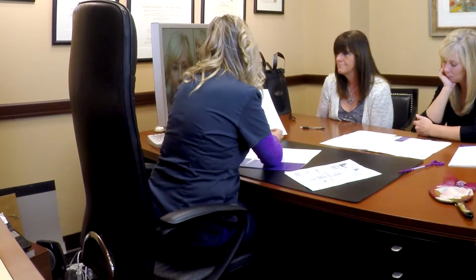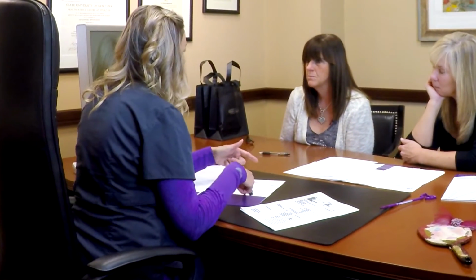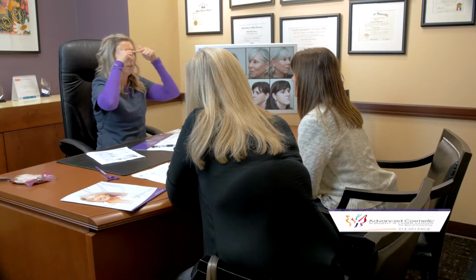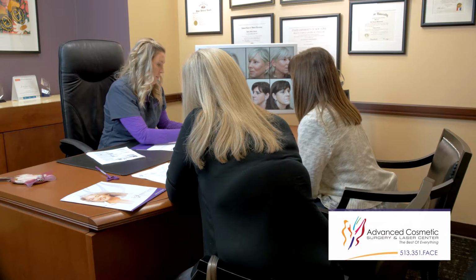The day of the procedure, we will give you the supplies that you will need to do your slush packs for your eyes. So you will receive a little basin that you'll put ice and water in. We will give you 4x4 gauze, and you will lay them over top of your eyes 20 minutes out of every hour. Okay? But that will be given to you the day of the procedure.